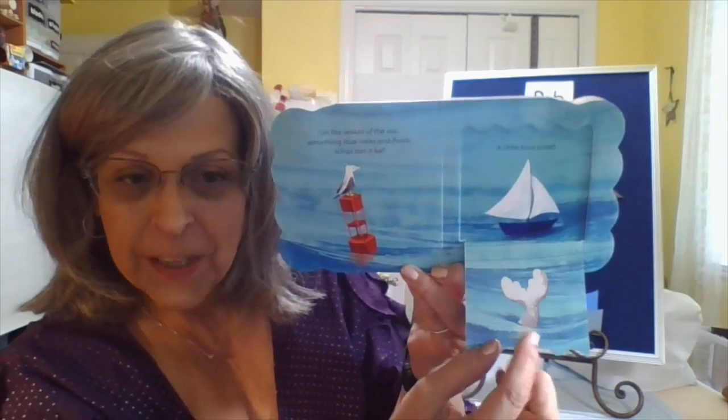Would you like to see the pictures one more time of our little blue boat? Let's look at the pictures again. Here's our boat. There's the seagull. And more seagulls. And there's the little blue boat. What do you see way down here? You think it might be a dolphin?